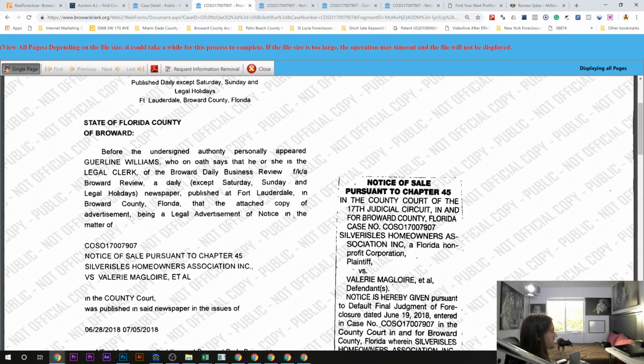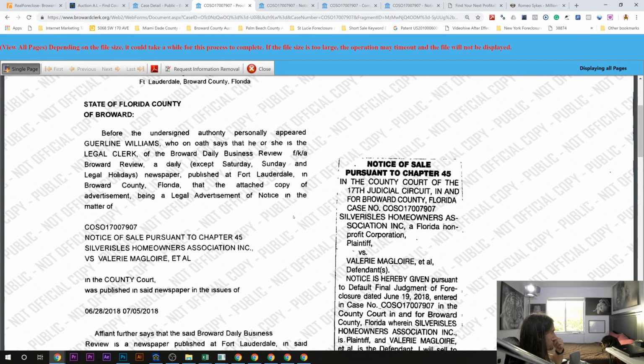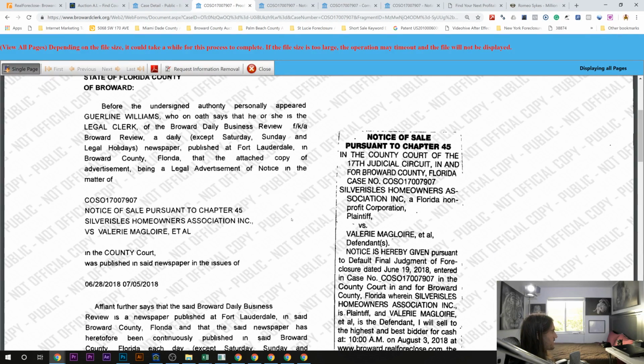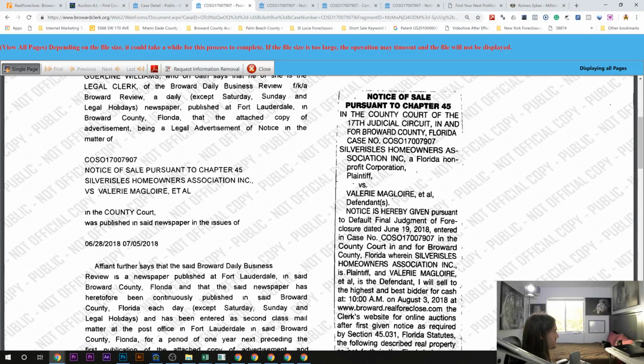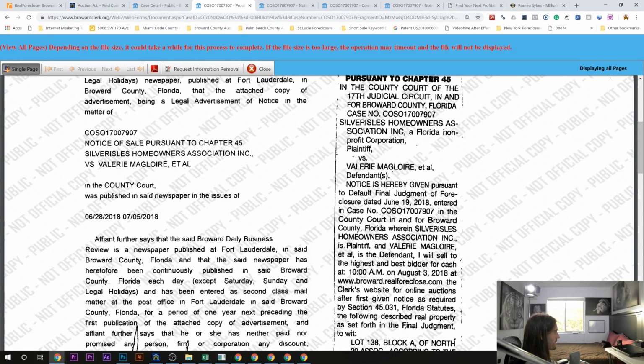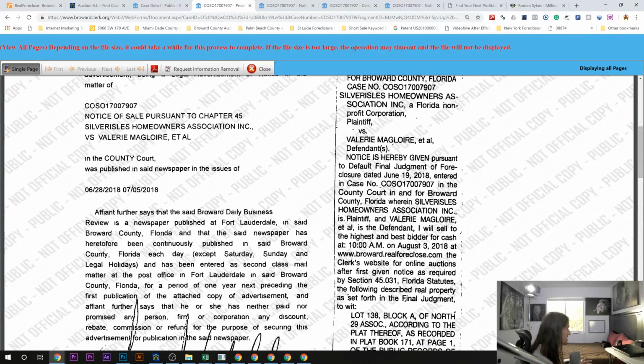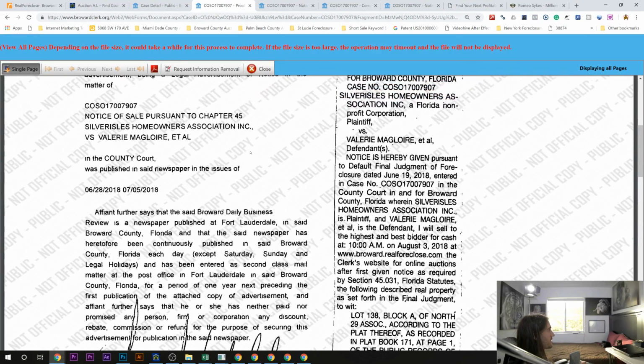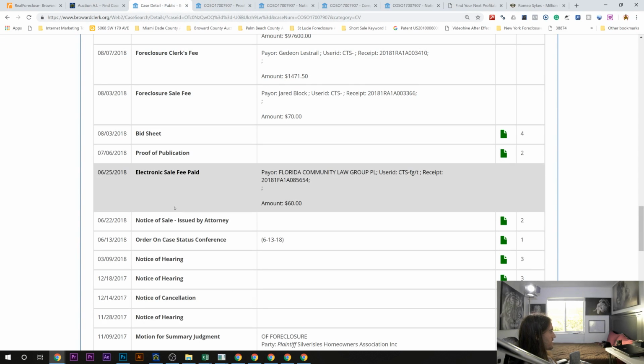So Broward Daily Business Review, State of Florida, County of Broward. Before the undersigned authority personally appeared Gurleen Williams, who was at the time the legal clerk of the Broward Daily Business Review, notice of sale pursuant to Chapter 45, Silver Isles Homeowners Association versus Valerie Maglore. So you can see here it's saying that the sale is going to happen. You can read this yourself. Pause the video and read it if you want, but I'm not going to waste your time with that.